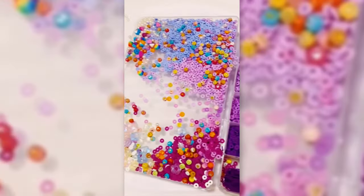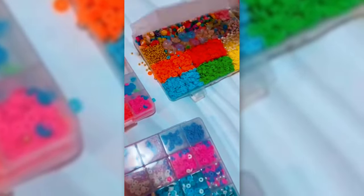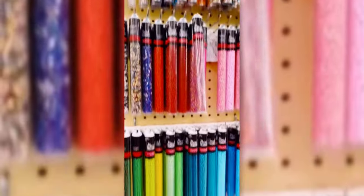Our bracelets also take about 10 to 15 minutes each to make, and this doesn't include taking pictures of them or videos. I also wish we could sell them for super cheap, but it's not quite realistic.